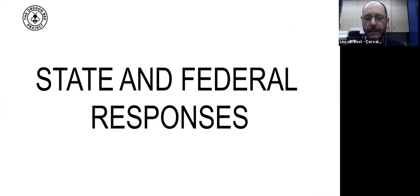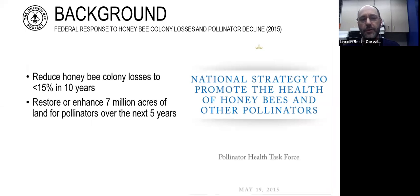Due to all these crises facing pollinators in the state, there's been government response to that. There was a federal response in 2015 related to the honeybee colony losses, which are worth millions and millions of dollars. What they were hoping was that we could reduce honeybee losses to around 15% or less annually, which is a really ambitious target, and that we could restore and enhance habitat.